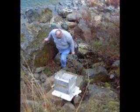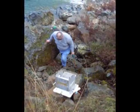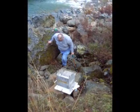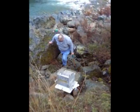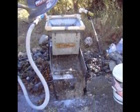This is one of those hard to get places. This is high up on the river bank, probably 100 feet above the river, and we're going looking for gold that's been deposited there from the high water. Another shot of the Gould gravity trap.